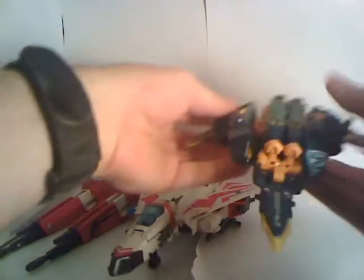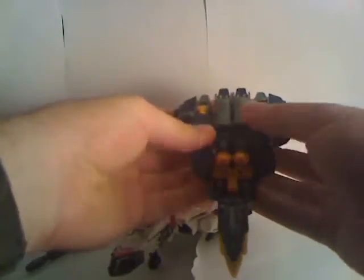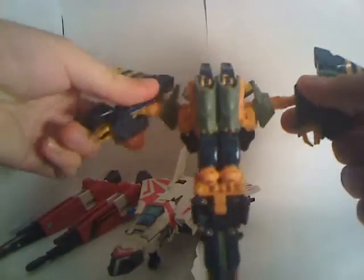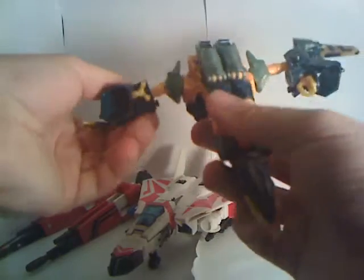I'm going to start out here with Jetstorm. We're going to start here by retracting the landing gear right there, and then pulling out the arms like so. We fold up these pieces here to reveal the hands, very claw-like hands, and then we fold up these fins right here.